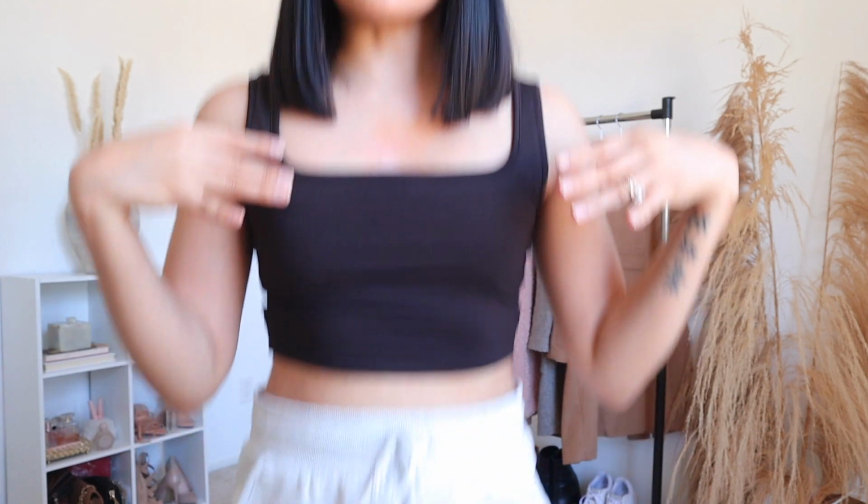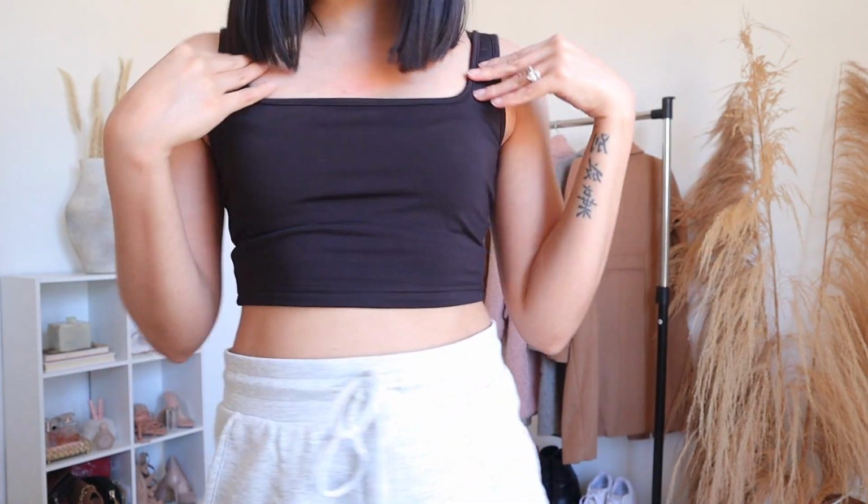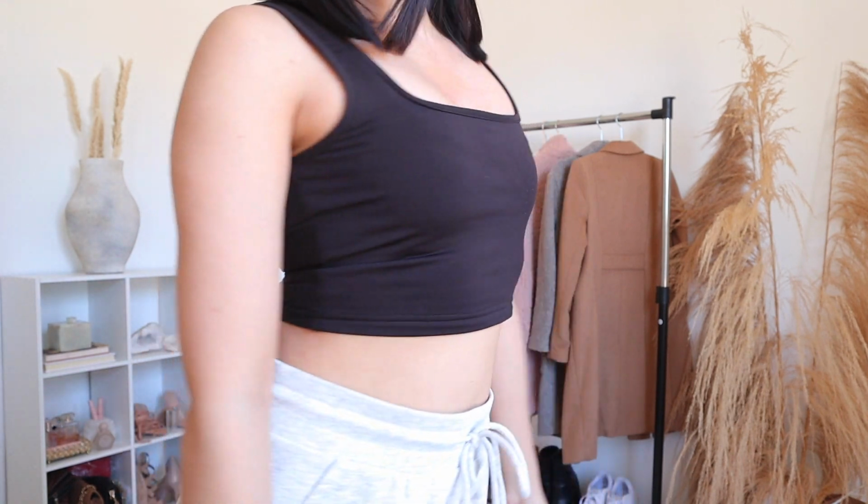So I'm going to start off with this shirt. Yes, it's from Amazon. Can you believe it? I really liked how it has a little square right here in the chest area. And I just wanted to start with this because I have it on, so you guys can see the fit of it. I actually really like this.